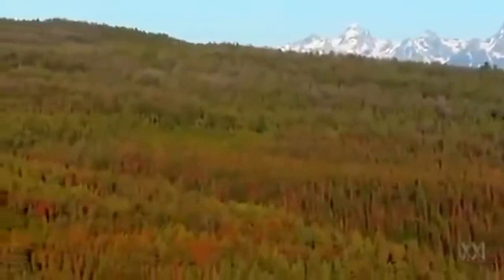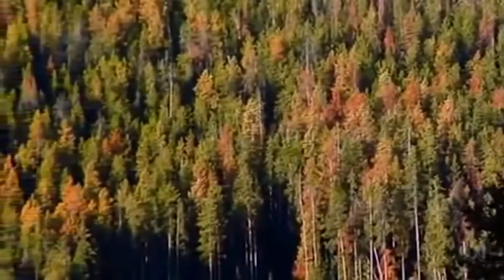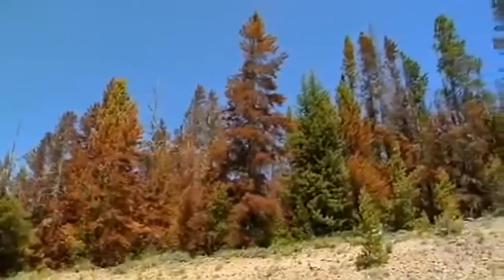Rocky Mountains of North America, home to some of the most beautiful, pristine forests in the world. But the shades of burnt gold and reds aren't the changing tones of autumn. They're dead and dying trees.